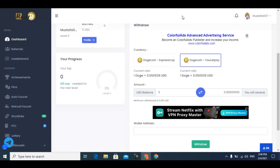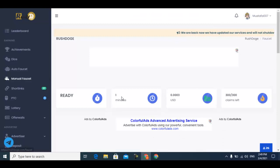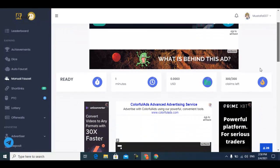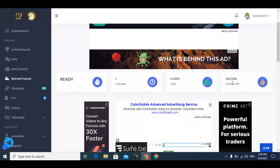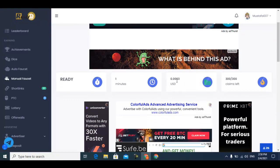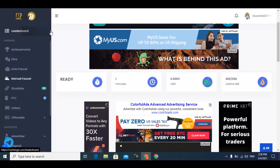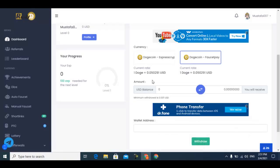The first way to earn from here is the manual faucet. The manual faucet pays you every 1 minute, with 3,000 claims per day. And after 3 claims, you can instantly withdraw your amount. I will show you the withdrawal proof of this website. First, I show you the minimum withdrawal from this website. The withdrawal minimum is 0.001.